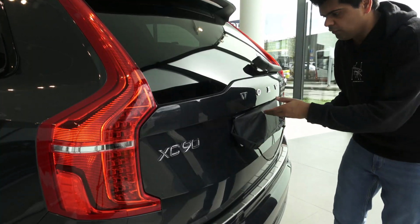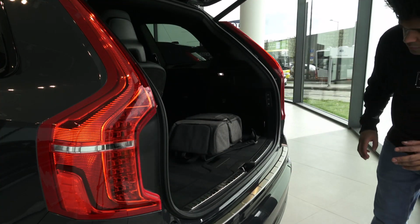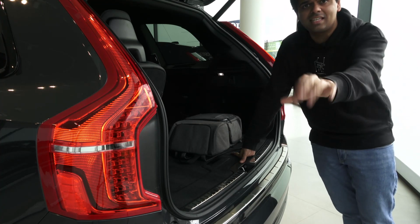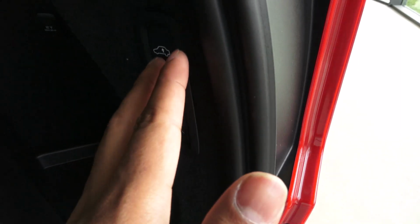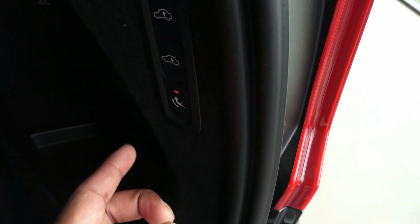Now the magic of the Volvo XC90. The boot space, guys. The boot space of the Volvo XC90. I should remind you all that this particular XC90 is a 7-seater. See for yourself. Buttons right here, guys, to adjust the rear height of the Volvo XC90. That's quite a nice feature. Then another button right here for your trailer hitch hook.